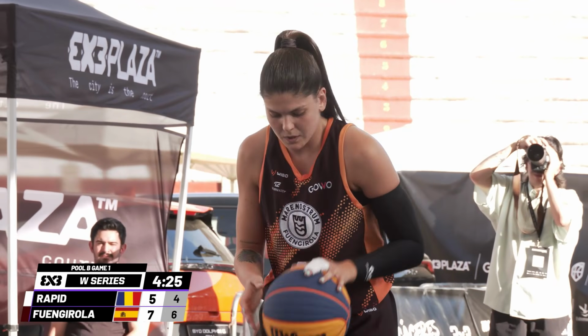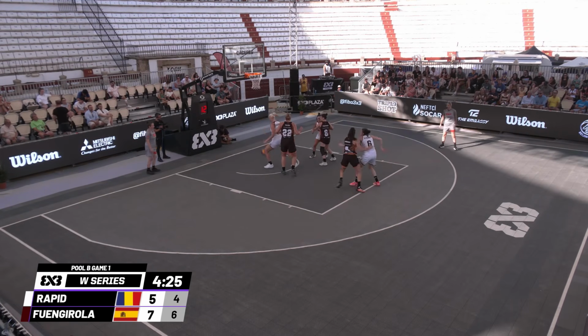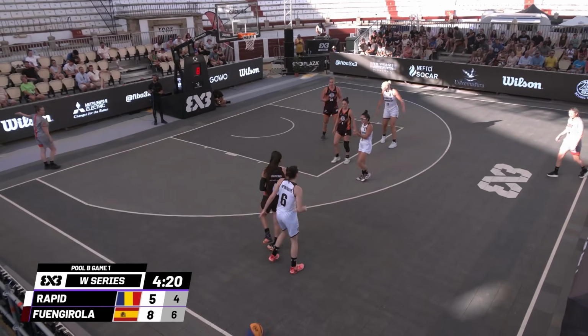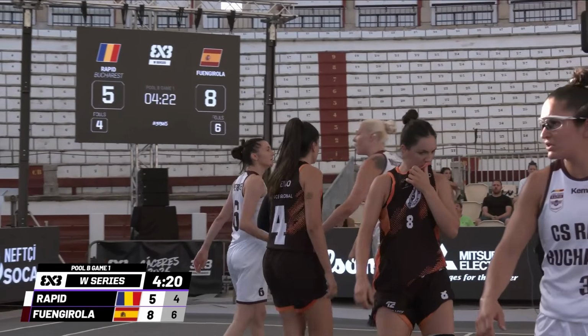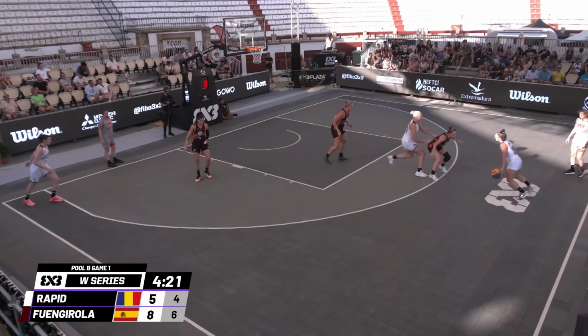Moreno, she had a podium finish at the FIBA 3x3 Under-23 World Cup last season. So she is accustomed to high-pressure games. Ball deflected out of bounds. So it will be a reset up top for Rapid. Still a 3-point lead here for Fuengirola.